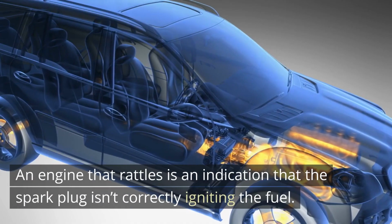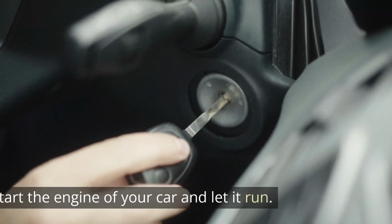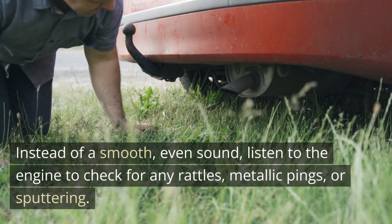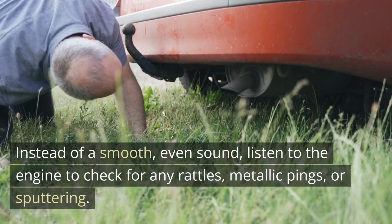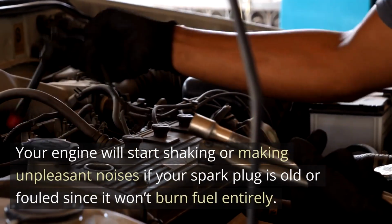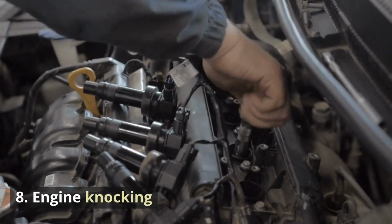7. Rough idling. An engine that rattles is an indication that the spark plug isn't correctly igniting the fuel. Start the engine of your car and let it run. Instead of a smooth, even sound, listen to the engine to check for any rattles, metallic pings, or sputtering. Your engine will start shaking or making unpleasant noises if your spark plug is old or fouled, since it won't burn fuel entirely. 8. Engine knocking.